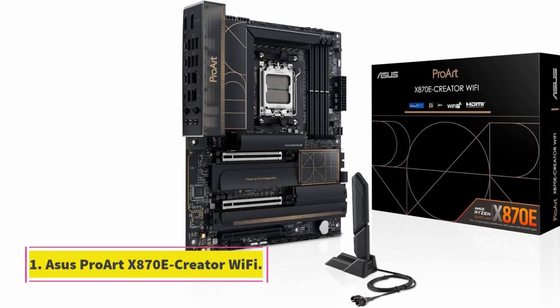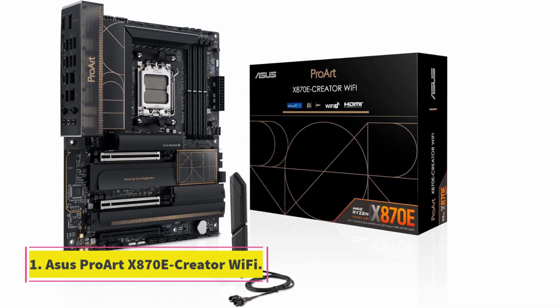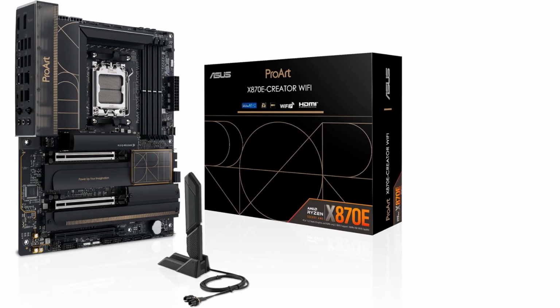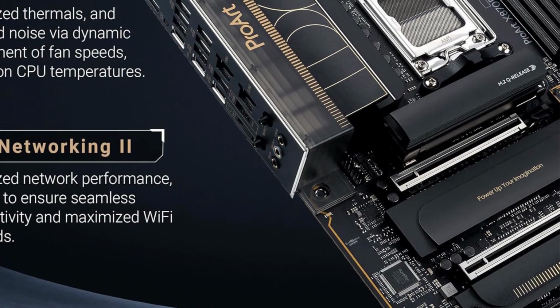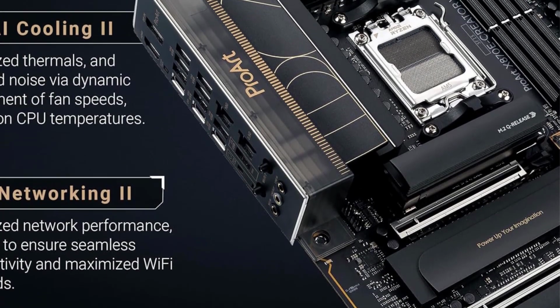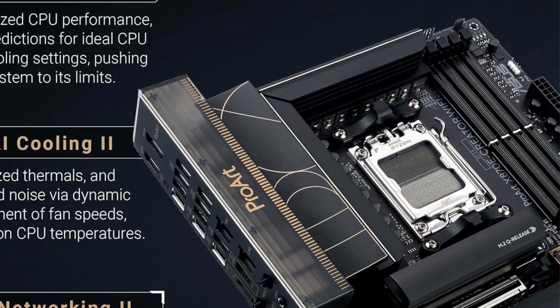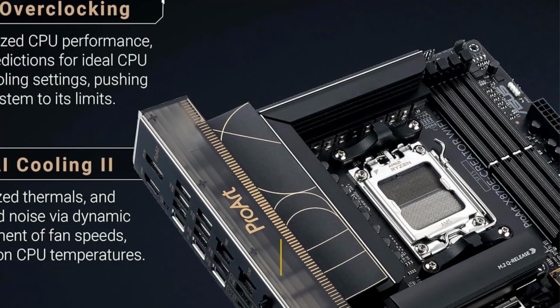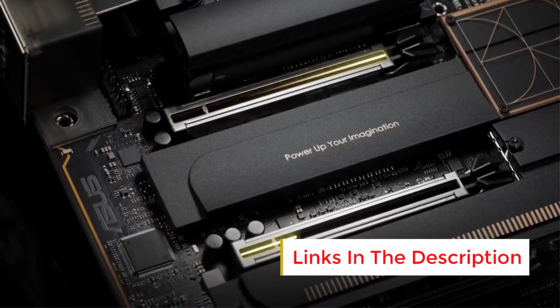Number 1. Asus ProArt X870E Creator Wi-Fi. Although AMD's Threadripper CPUs are made for productivity and usage on workstations, nothing is stopping you from using a Ryzen CPU instead. And unless you need lots of RAM, AM5 can be a great platform for a workstation PC. If you're building a PC for work, we recommend Asus's ProArt X870E Creator, which is a no-compromises board.